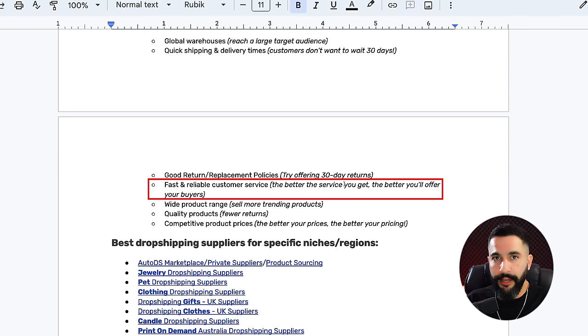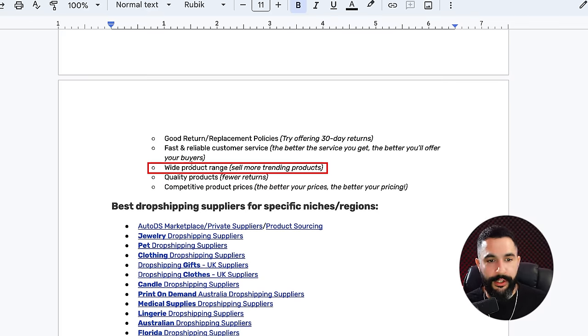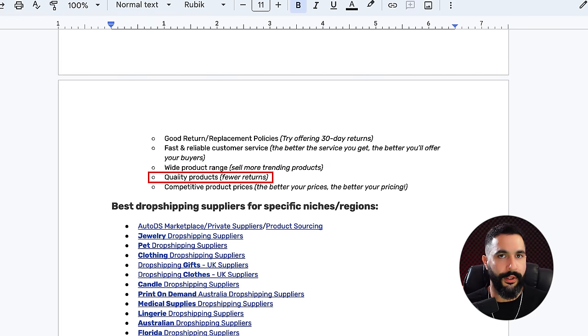Next, we want to get suppliers that have fast and reliable customer service. The better service you get from your suppliers, the better you'll be able to offer your buyers. So we want to reach out to our suppliers, see how fast they can answer us, and see what types of solutions they offer us to the problems that we give them. And this way we can really get a good understanding of the type of service that we'll be able to offer our buyers. Next, we want suppliers with a wide product range so that we can sell more trending products as they come in. And we want high quality products to reduce the amount of returns that we'll get.